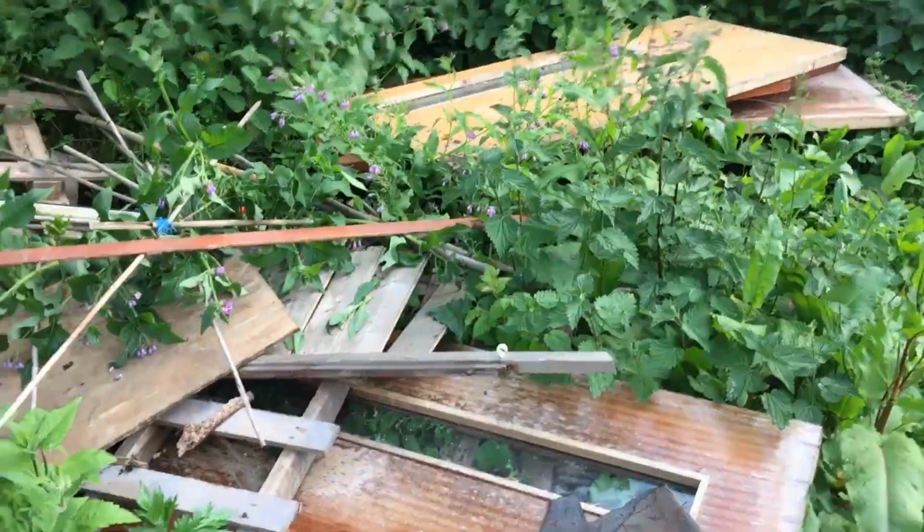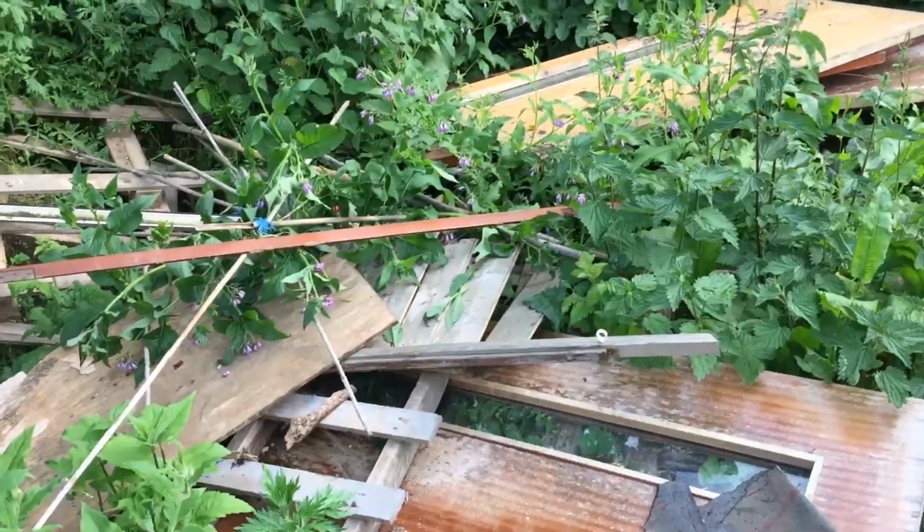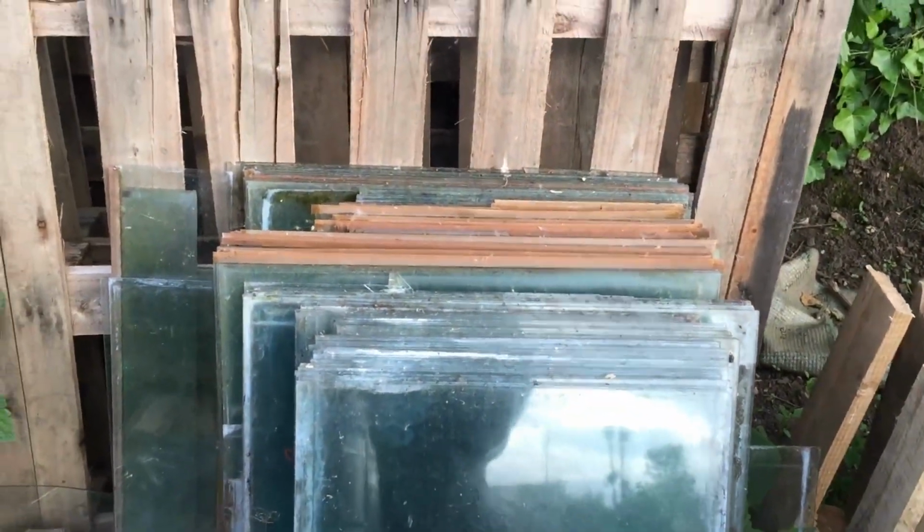These are the doors I was going to make my shed out of, but then didn't need. So I'm waiting to take those up the dump. So a little bit of an overgrown area there with wooden things. Here's all the glass. That's all the glass for my 10x10. So I'm looking after that.